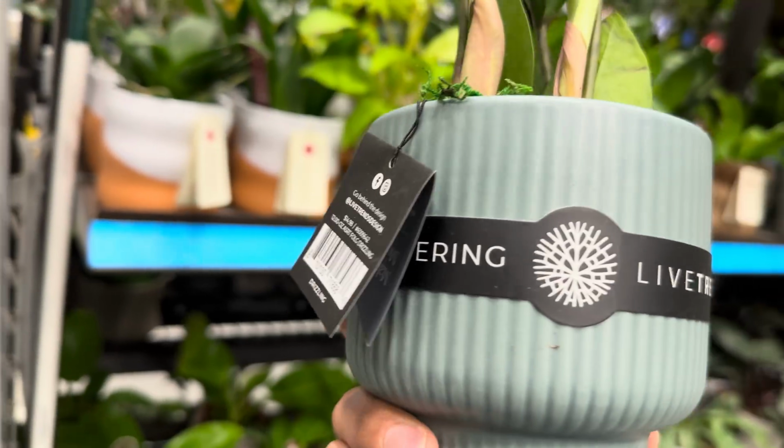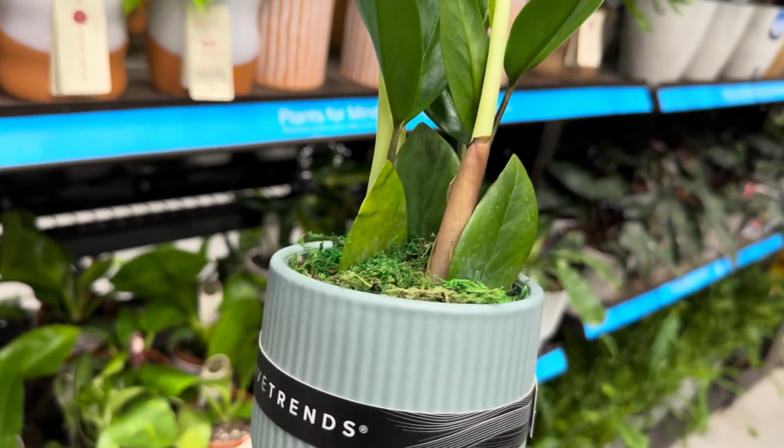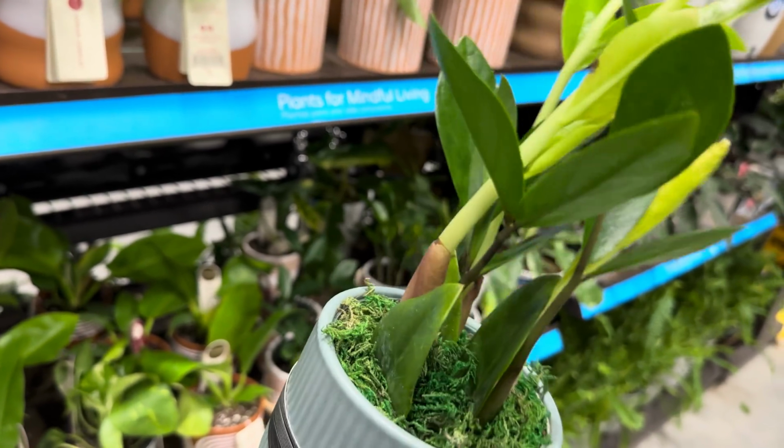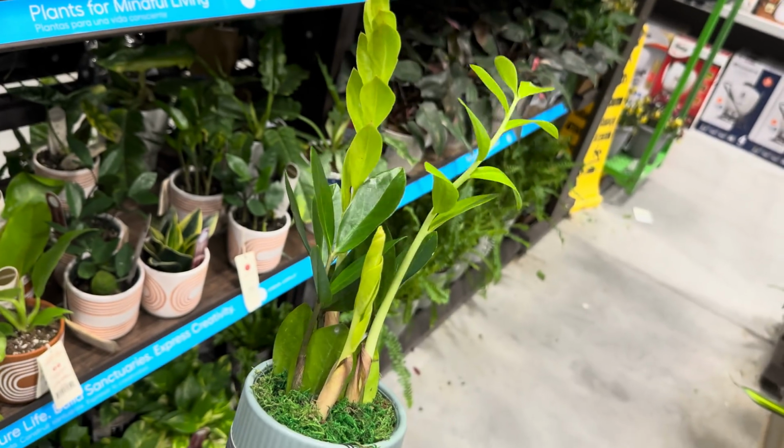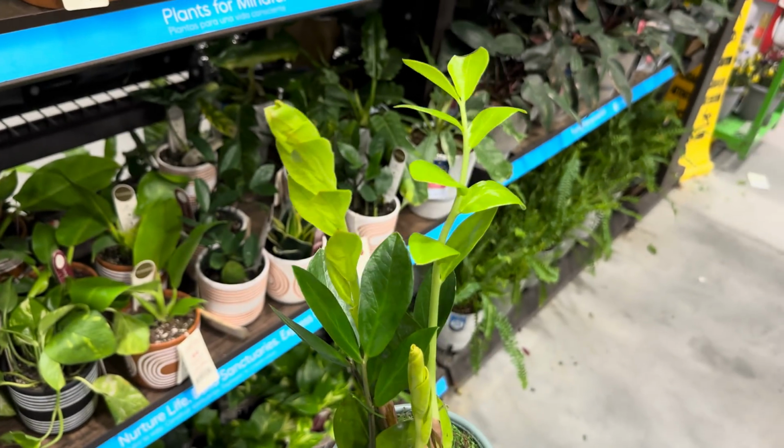And then as far as a low light tolerant plant, ZZ plant, this one is a live transplant for $13, I think, or $14.98, in a self-watering planter, which makes it even more of an easy care plant, because you don't always have to worry about having to water the plant.